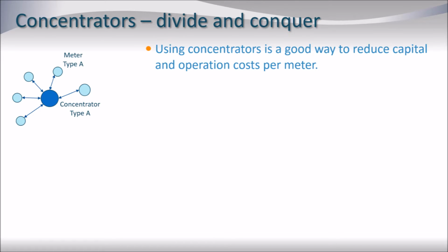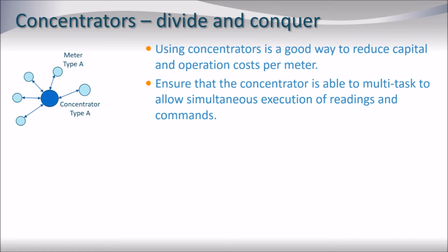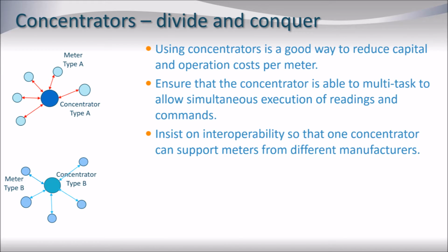Using concentrators is a good way to reduce overall capital and operational cost per meter, because the hub and the communication device associated with the hub can be shared across multiple locally connected meters. Ensure that the concentrator, however, is able to multitask to allow simultaneous execution of readings and commands. For example, if you need a reading taken by every single meter that's connected to a concentrator at the exact same time, then that concentrator must be able to multitask that activity.